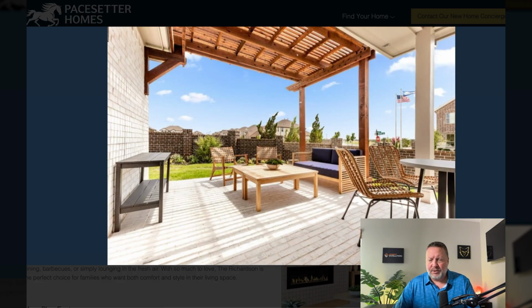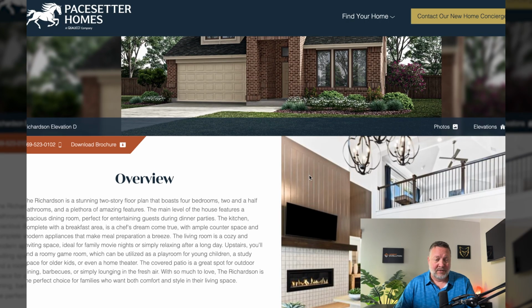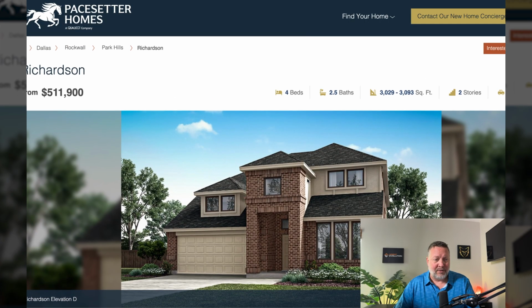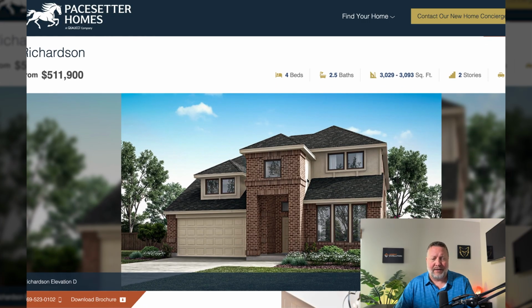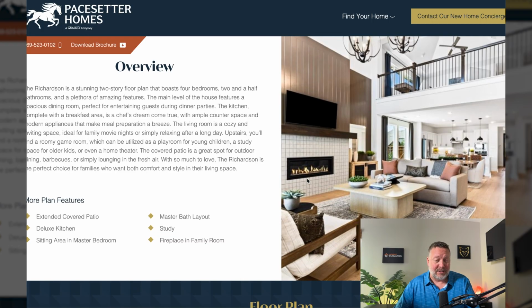Here is your porch. So that, I like that one. Do you? Put in the comments if you like that one the best. That one impressed me. The Richardson from 511,900. Plan on adding about 7% on top of that for your full build out, which isn't much at all.